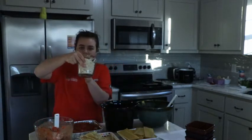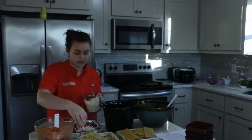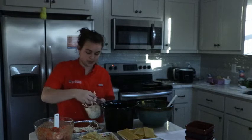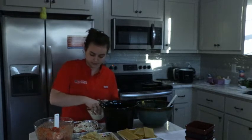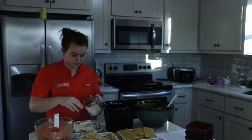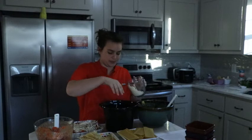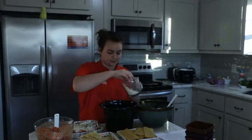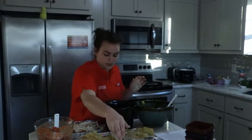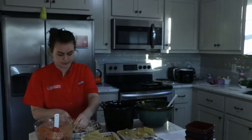Cheese, important. So we got shredded mozzarella cheese here. We're just gonna sprinkle that on top. And sprinkle it on top of this one. And we're gonna layer another layer of noodles.